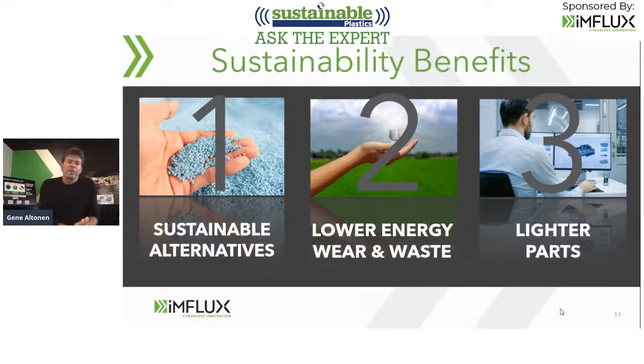The second big benefit area is around energy use. And so with iMFLUX, with our lower pressure process, we use less filling energy. So there's less work put into the system when we're filling a part, and so we use less energy to fill that mold. Because we're working at lower pressures, we use less clamping energy. Because we're not clamping to the same tonnage, we don't need as much energy to do that.